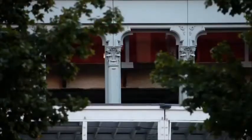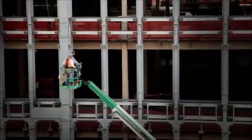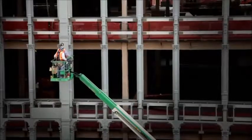I have a friend, Joanne Copeland, who loves ZCMI. When I said, well, I don't know if they're going to put the facade back up again, she said they've got to put the facade back up again because it's a part of our lives and it's a part of our heritage.